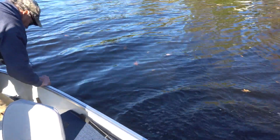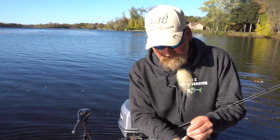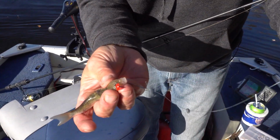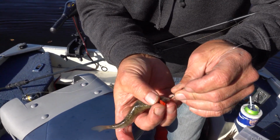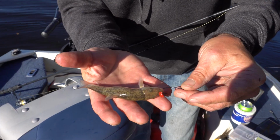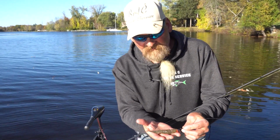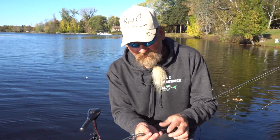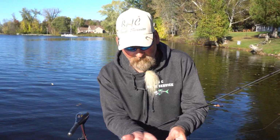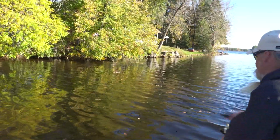What we're doing today for these bass is, I call it bass candy. We're using a live sucker with a Kaylee hook, with a little split shot, with a piece of fluorocarbon, and with a little minnow saber. We're throwing that out, and you watch your line jump. You've got to kind of bow down to the fish to set a hook. These Kaylee hooks almost always get them in the corner of the mouth. It's a lot of fun. Plastics work too, but this sucker thing is a lot of fun. It is.